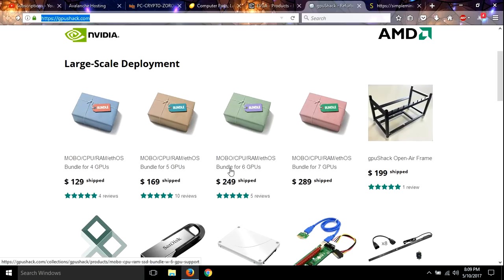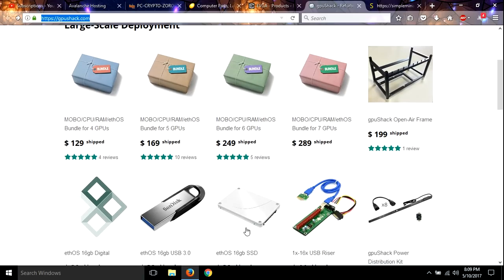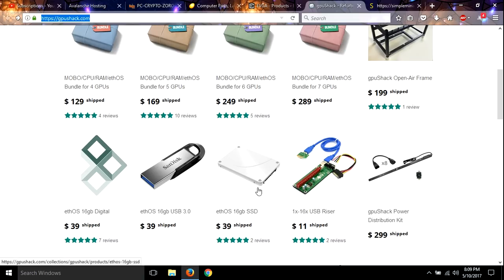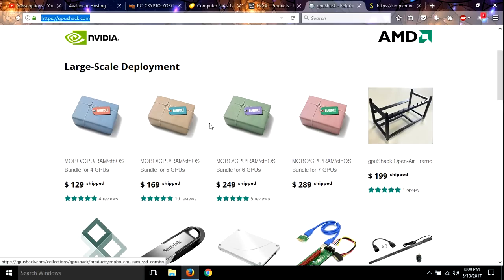But what's really nice about ethOS, like I said, is that it is a solid mining operating system. I do think there are better methods now. I do like Linux the best, and ethOS is based on Linux. You can get your motherboards here. Right here, a 6 motherboard ethOS bundle for 6 GPUs.